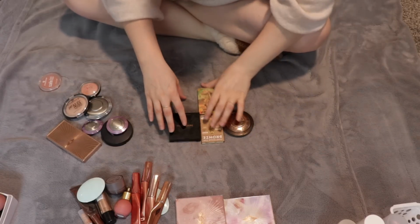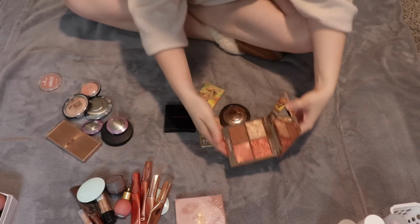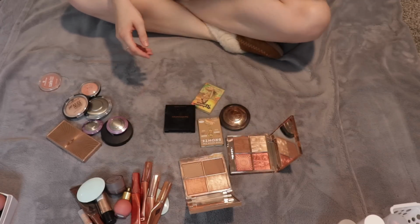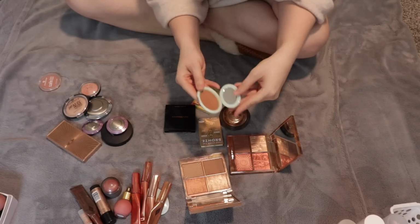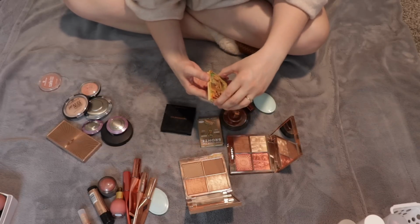Let's do my bronzers next. I don't have a ton of bronzers, but I do have a few in palettes here. And I don't really wear a ton of bronzer like I used to back in the day, so I'm gonna pull out my cream versions as well so we can do them all together. All right, this one is Bahama Mama from The Balm.